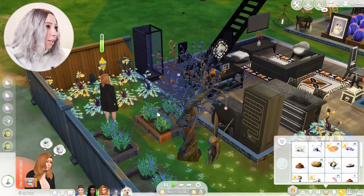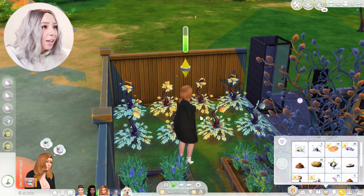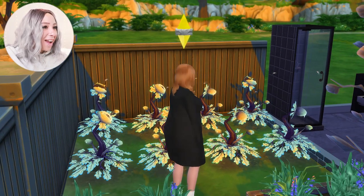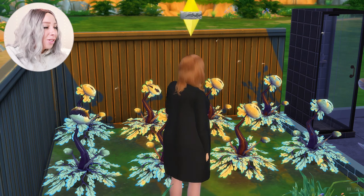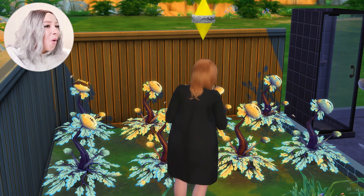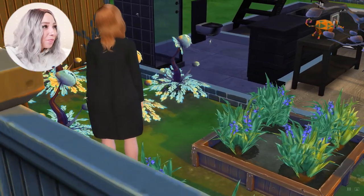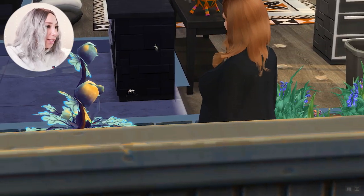Oh my gosh, you guys, look. Look! They're eating! That's so awesome. Every time a bug flies by, they eat it. They're mosquitoes too. That is so awesome. There are so many cool things in The Sims I never knew existed.